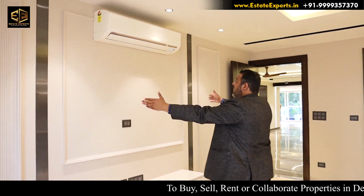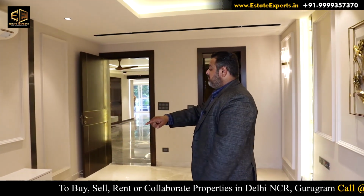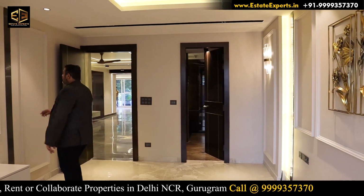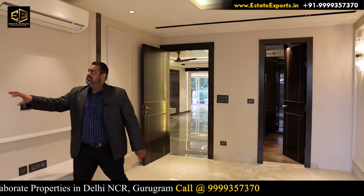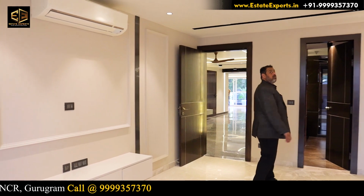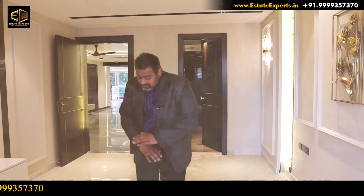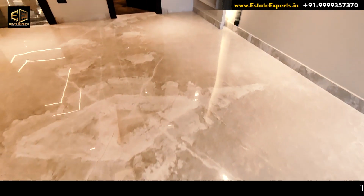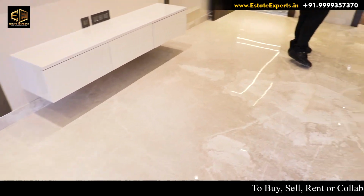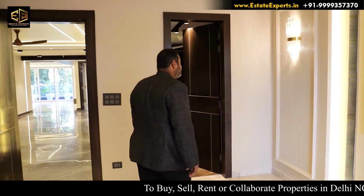Here is the place where you can hang your LED, your television, that's your console, and this is your running shelf. You've got the cabinets down there. A small panel is given this side and this side to make it more classy, to make it look more different. Now, this specific fourth bedroom of the house has an Italian stone on the surface, and this Italian stone that I'm talking about is the same which is placed in each and every bedroom of the house.